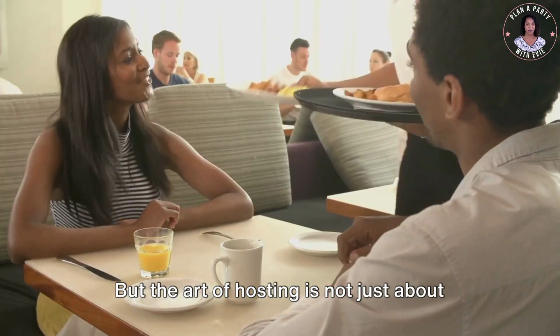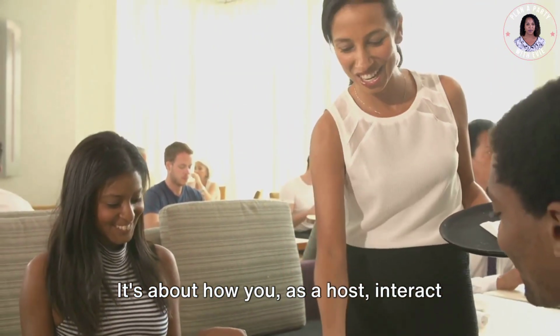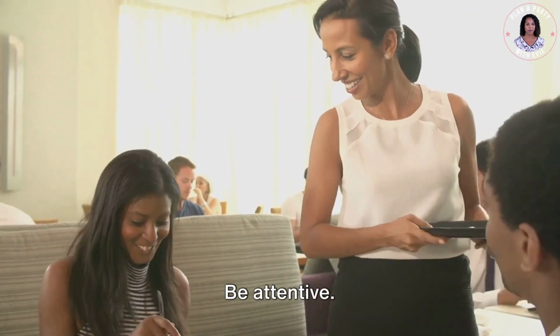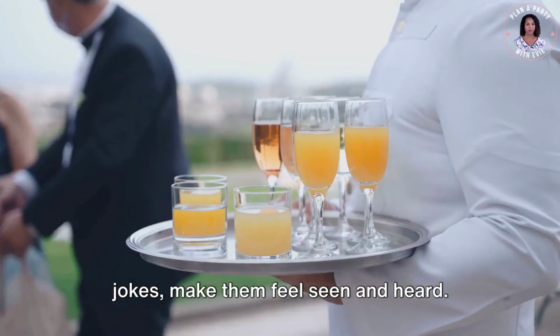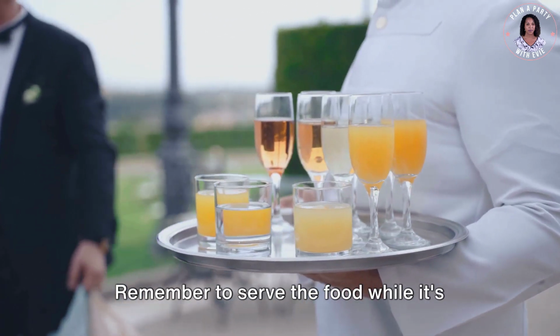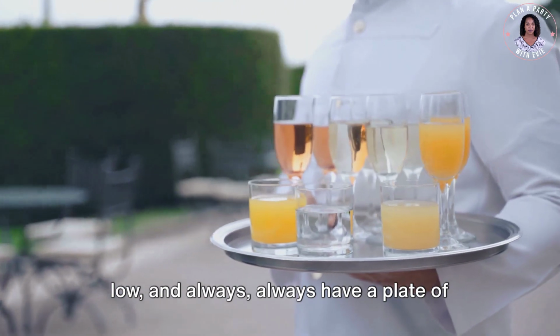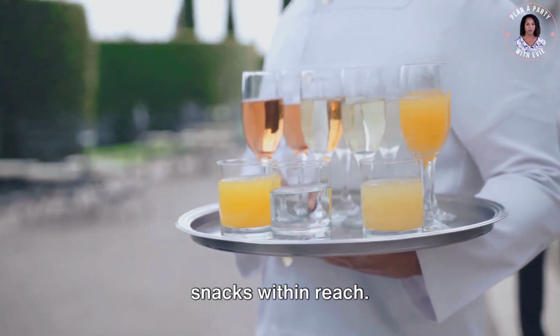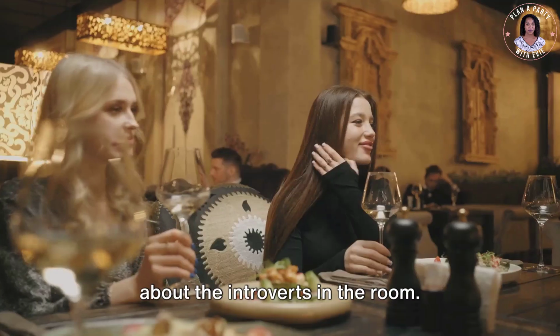But the art of hosting is not just about setting up the stage. It's about how you, as a host, interact with your guests. Be attentive, listen to their stories, laugh at their jokes, make them feel seen and heard. At the same time, keep an eye on the clock. Remember to serve the food while it's still hot, refill the drinks when they're low, and always have a plate of snacks within reach.